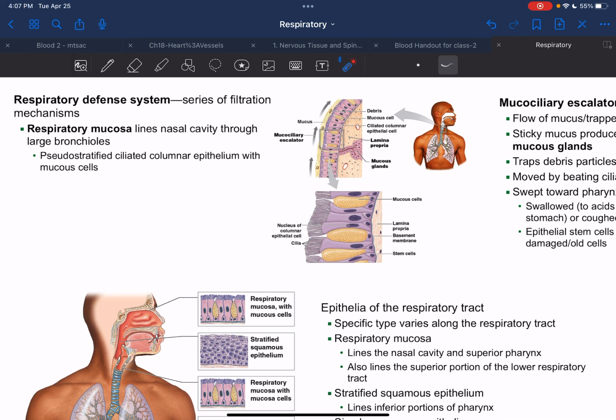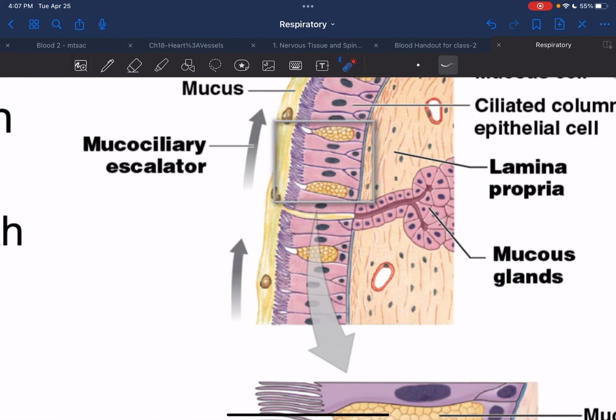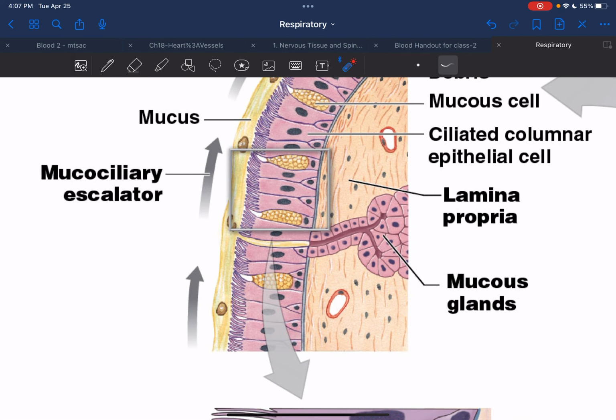Now, one thing to add here. When we discuss this word mucosa, this word is going to be a common theme when we get to digestive, and this is a nice picture to show all the layers. What do we call the family of tissues that's on the most apical side in contact with the lumen? What's the family of tissue?